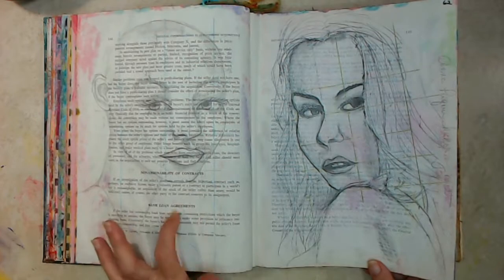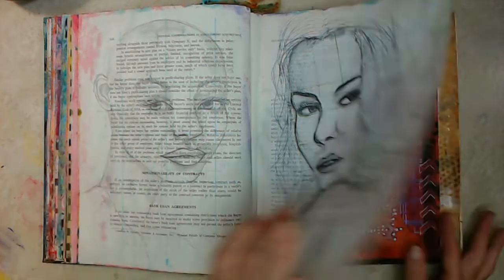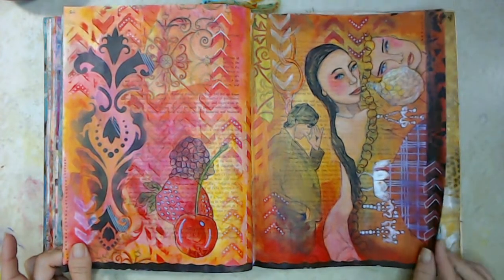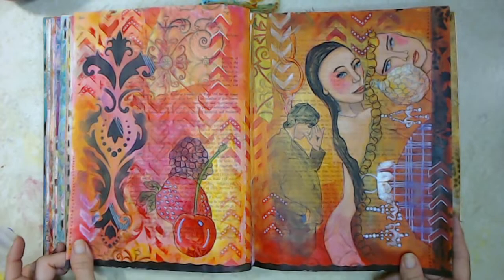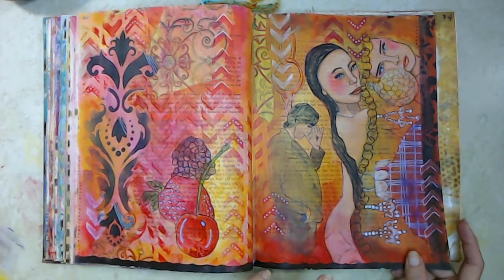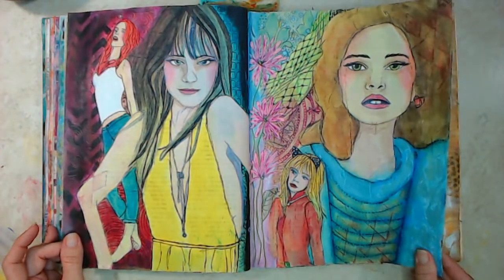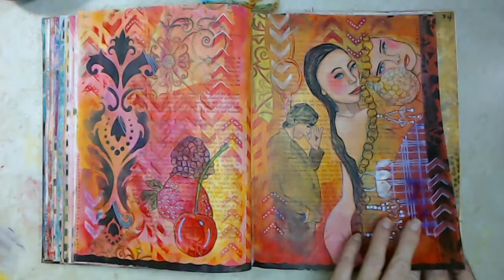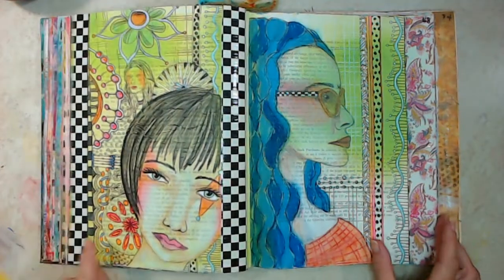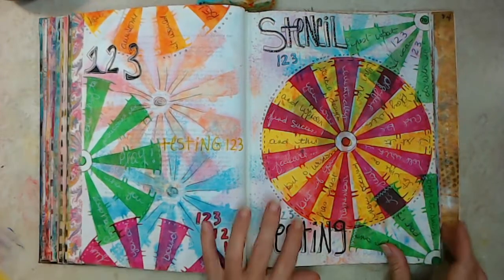I think this one might have even been for a class, trying to teach people how to use a grid. A lot of these pages were scanned, and I removed the color from them and turned them into a digital download collection. Yeah, these pages as well. I believe these are still available on my Etsy, if I remember correctly. These as well. That's the end of that.